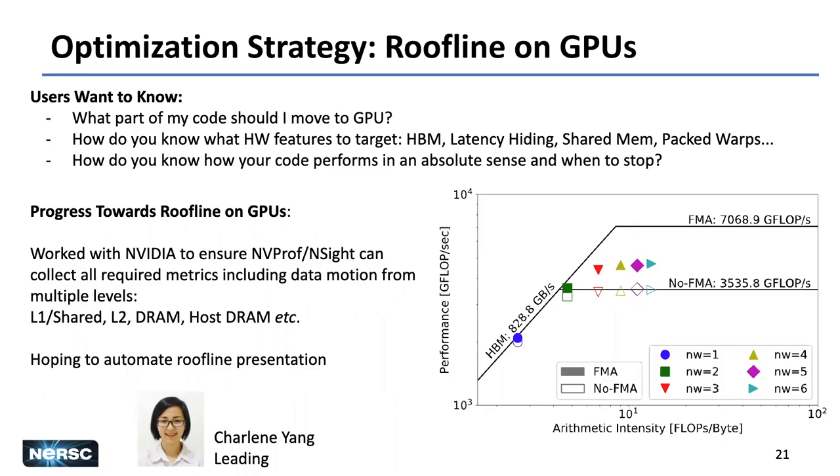And so we've been working a lot on this roofline model, and there'll be a roofline hackathon coming up in just about a month where you can play with the up and coming NVIDIA tools in the roofline and gathering roofline performance data. We've been working with NVIDIA to ensure that these tools can collect all the required metrics and that you can analyze your performance in an absolute sense. I'm not going to go through a detailed explanation of this performance model here, but if you're interested in the answers to those questions, I'd encourage you to look out for this roofline hackathon that's coming up.